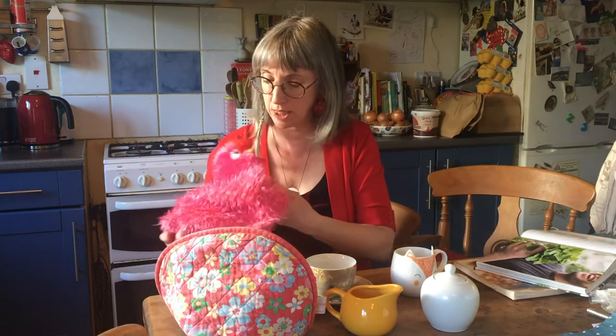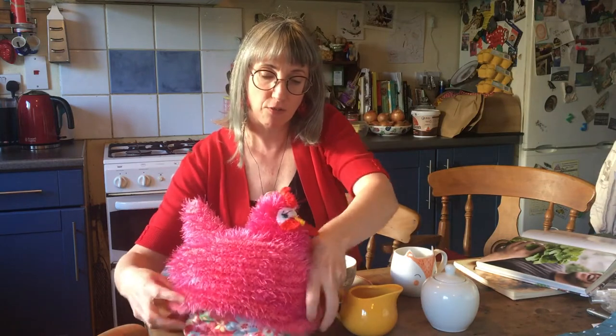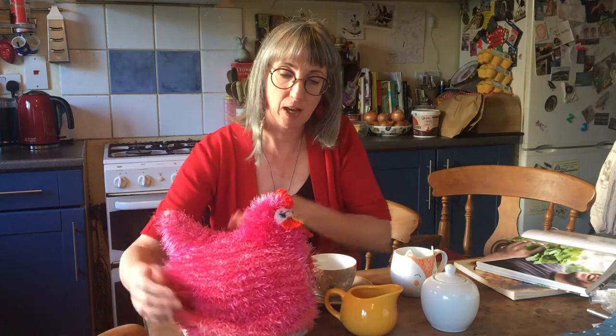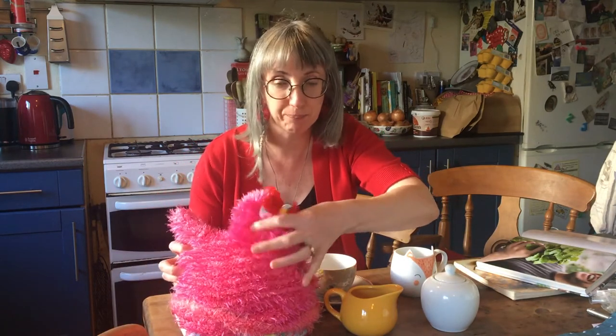We've waited about 3 to 5 minutes and the tea cosy has been on, keeping the teapot warm and then the tea, of course. So I like to sometimes put this softer one over it if it's a bit colder, and we have a lot of fun with this because we call her Debbie.